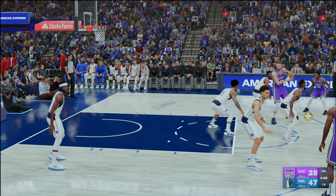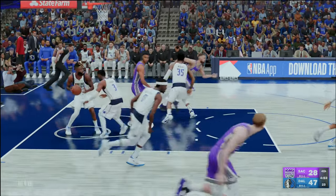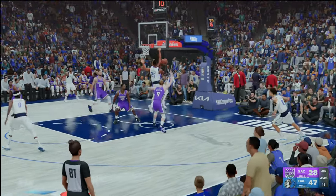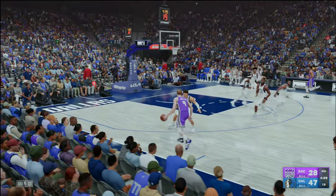Now here's Sabonis. Back to Mitchell, and he lobs it up top. Murray, no good. Looking for the spectacular and coming up empty. Just goes to show how tight your timing needs to be on this kind of play. That's what you need your bigs to do: step up and control the defensive glass.